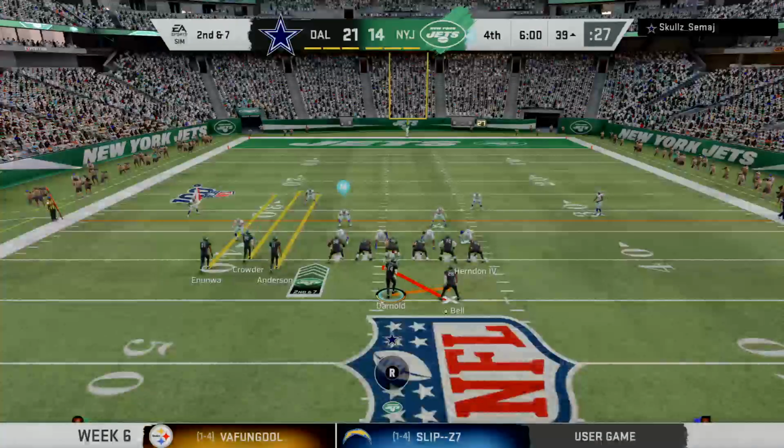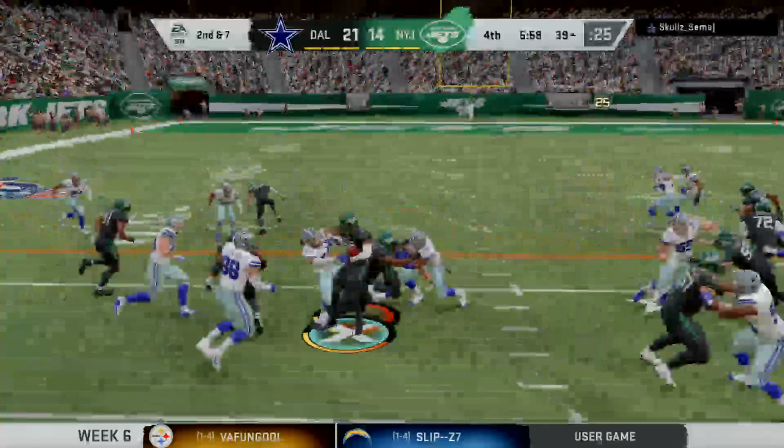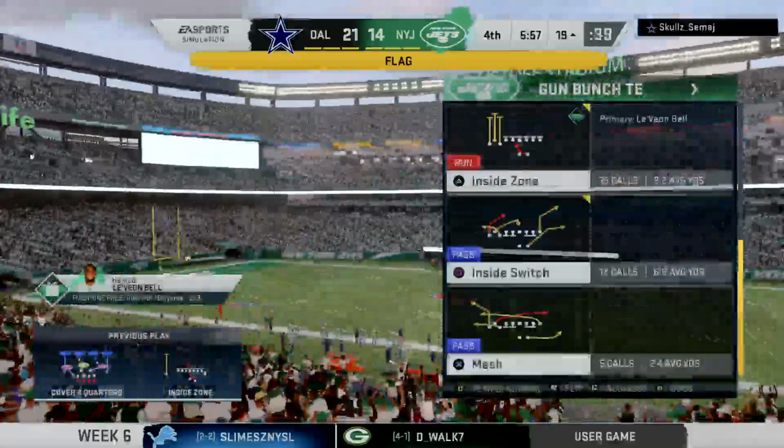Check, watch 54, watch 54. On 2nd down, it's Bell. And he's going to be brought down by the face mask. Here come the flags. This is going to get him a first down.